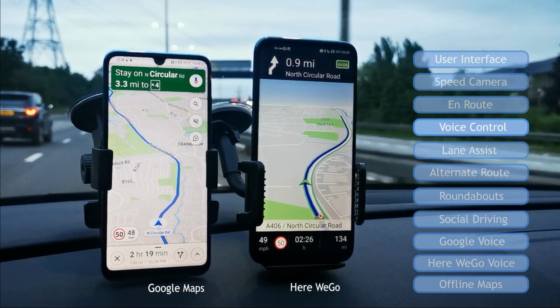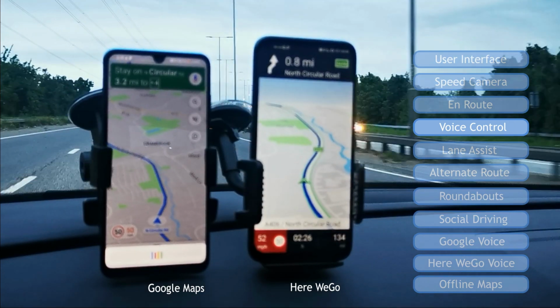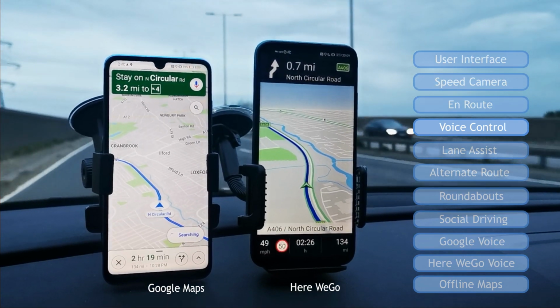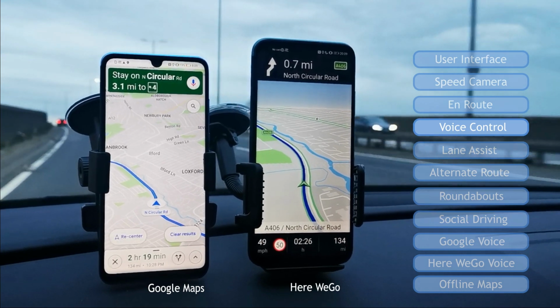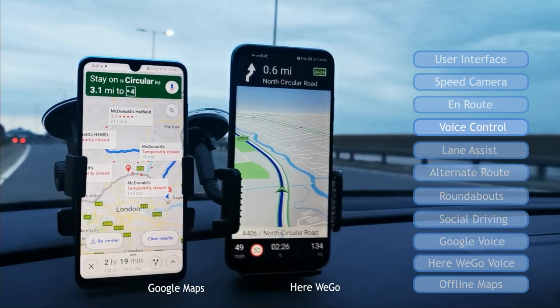Google also supports voice activated controls, so you can say, okay Google, navigate to McDonald's, and then it searches for all the results for McDonald's in your local area, which is quite cool.